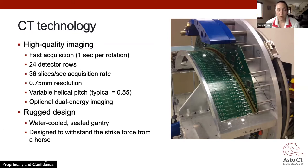It is sealed. We do attempt to keep it clean. We have a bucket in there to catch any urine, but we also do some procedures in there, such as scrubbing and prepping for arthrography, and so far that's been tolerated fine by the machine.